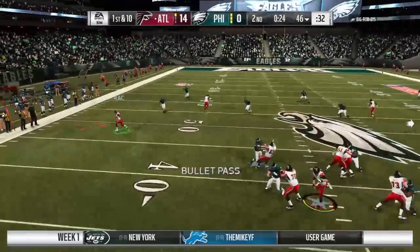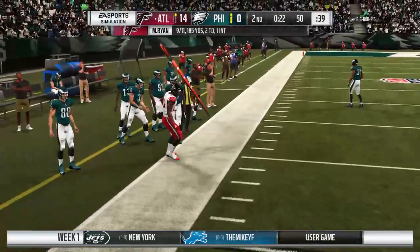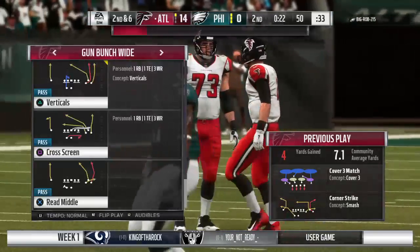Throwing now. Ryan on first down. Drops it off for Coleman. And he goes out of bounds. It looks like right at the 50. It's a 4-yard pickup, and that'll make this a second down.